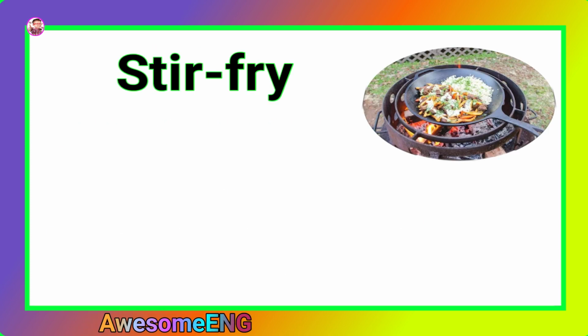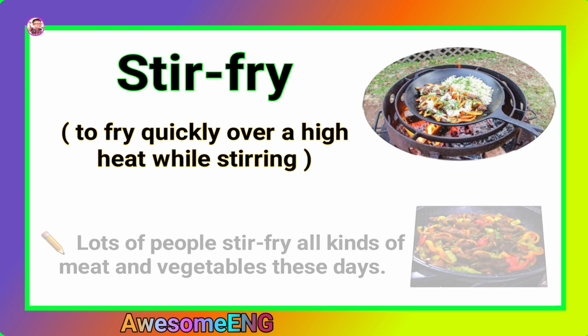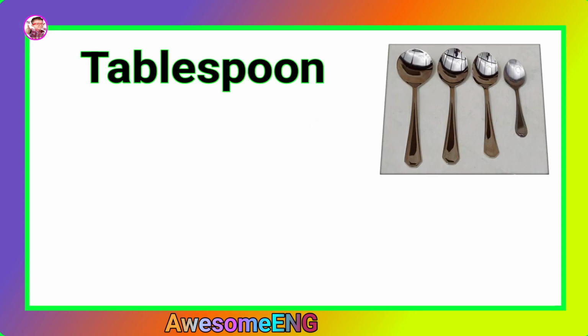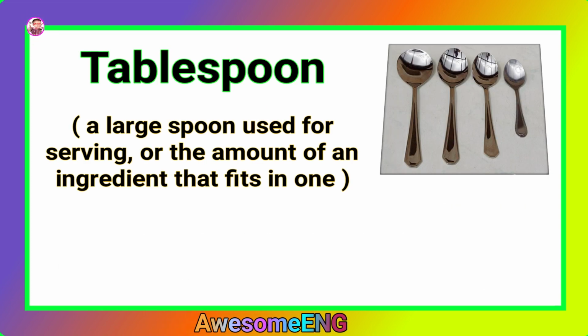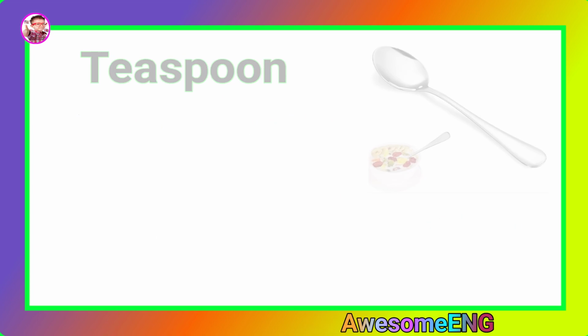Stir fry. Stir fry means to fry quickly over a high heat while stirring. Lots of people stir fry all kinds of meat and vegetables these days. Tablespoon. Tablespoon means a large spoon used for serving or the amount of an ingredient that fits in one. Add a tablespoon of flour to the melted butter and stir.